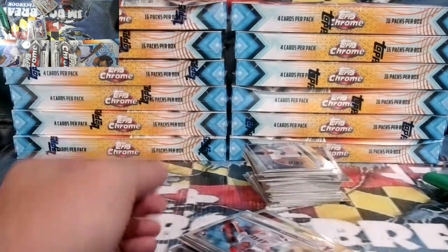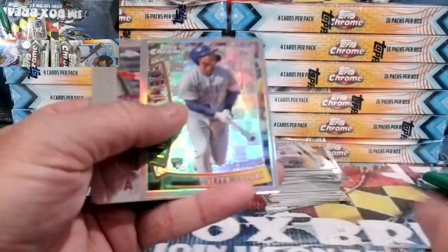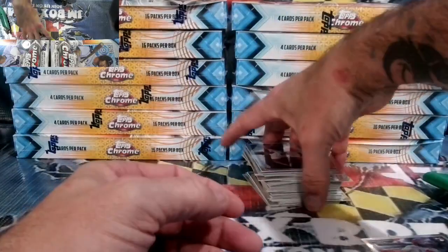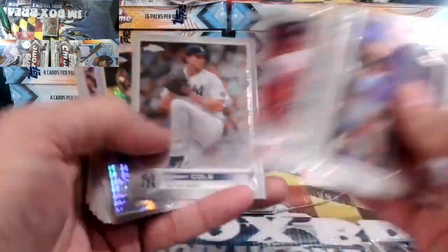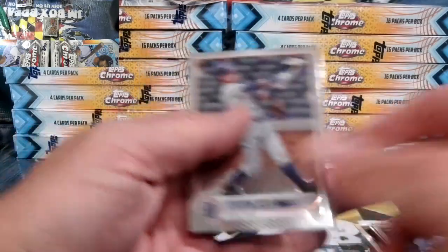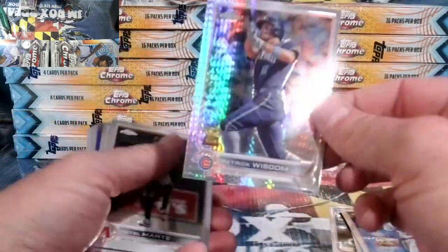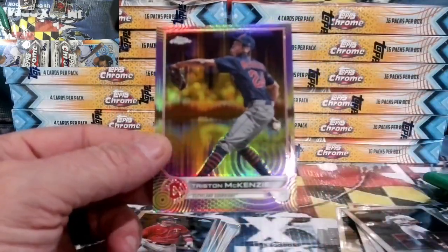$1.04. We got Gavin Sheets. We got a Suzuki. I think he's injured now. We got Jackson Kowar. We got JT Realmuto. We got a Chaz McCormick. Tyler Glasnow, Matt Olson, George Kirby. You got Ketel Marte, Patrick Wisdom, and we got Tristan McKenzie on the purple, number 2, $2.99 for the Guardians.